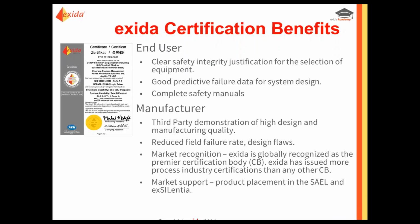You will have your product placement in the SAEL website, but also in our Excellencia. It's that tool that we briefly discussed in the beginning of the webinar. A lot of end users are using our Excellencia tool when they are doing their safety system calculations. And having your product placed in Excellencia, they can easily, in a drop-down menu, say, oh, I need a ball valve that is SIL 2. And it lists all of the ball valves in SIL 2. Or I'm using this valve already, what actuator can I use with that? And then they can run all of their safety calculations using different valves, actuators, final elements, all of that. So instead of having to manually type in all of your information, you're already going to be a part of Excellencia software.